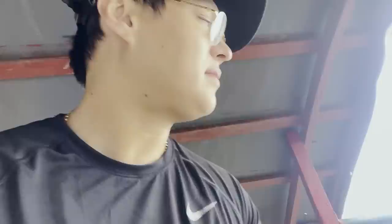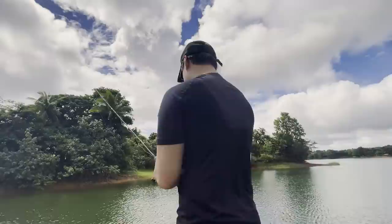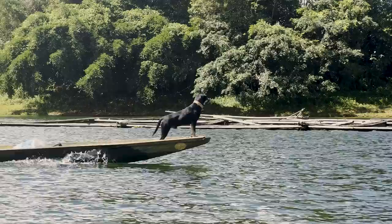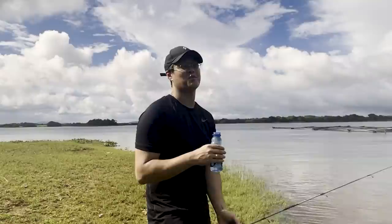Alright guys, so we just finished our first fishing spot here in the lake and sadly, no fish. Not even a nibble, nothing. So we're gonna relocate to another location and hopefully we get some fish over there. Alright guys, we're here at fish spot number 2. We've been fishing here for like 15 minutes. Still no fish, no nibble. Looks like the bass are kinda shy. Alright guys, we're in our fourth fishing spot. Still no fish. I don't know man, fishing was harder than I thought.